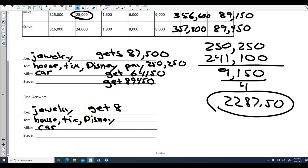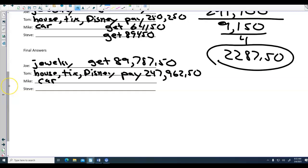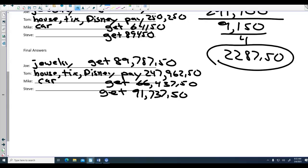My surplus to everyone getting money. And it shouldn't matter the numbers are this big. You have a calculator. $89,787.50. What you're paying, you can subtract that out of your pay. So the surplus gets subtracted from the pay. Okay. So now you only have to pay $247,962.50 for the car, and you get $66,437.50. And finally, Steve is going to get a total of $91,737.50.